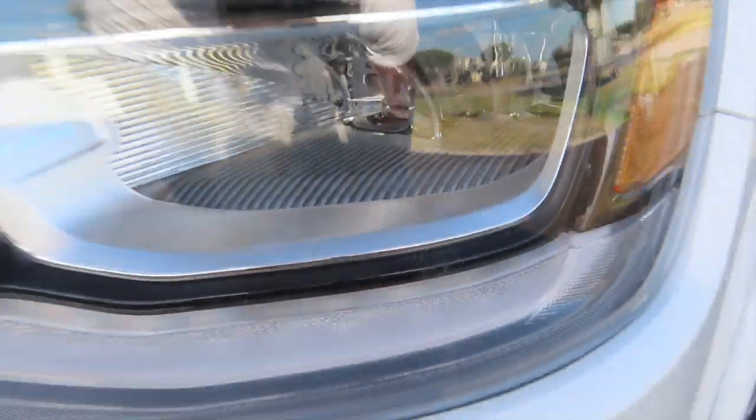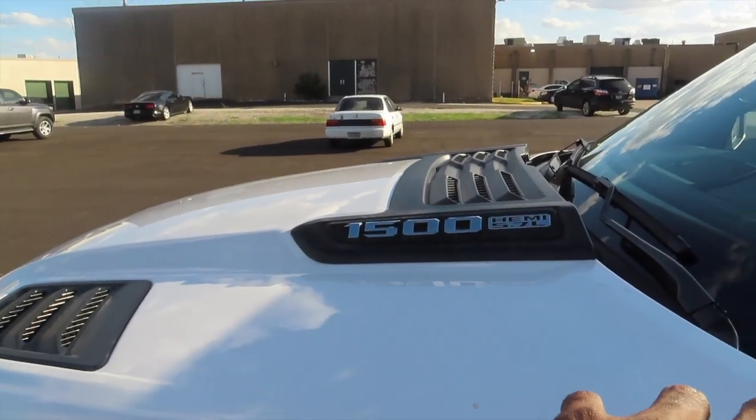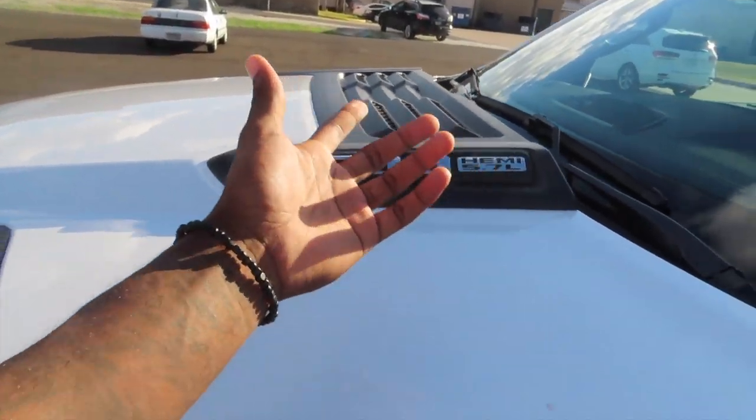You see right there, they got the rim LED. They got a lot going on there. It looks like a science project. I don't like that. But this hood. When I seen this hood, it's completely insane. Like these vents on here, this thing looks like a little Hellcat. You know what I'm saying?